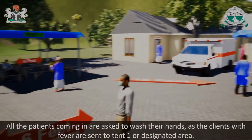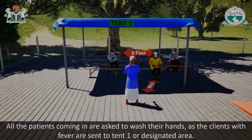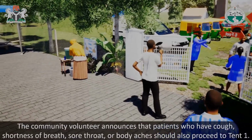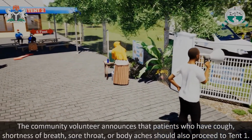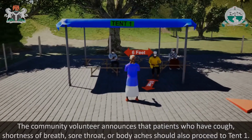All the patients coming in are asked to wash their hands, as the clients with fever are sent to tent 1 or a designated area. The community volunteer announces that patients who have cough, shortness of breath, sore throat or body aches should proceed to tent 1.